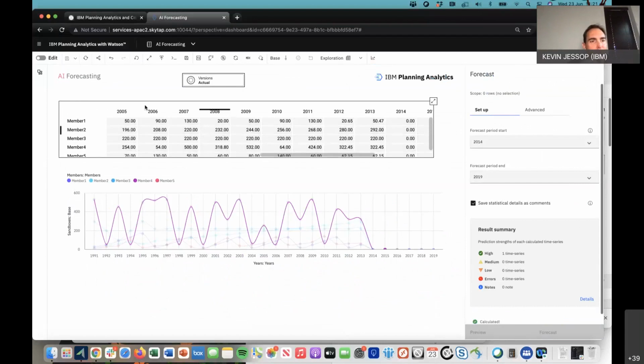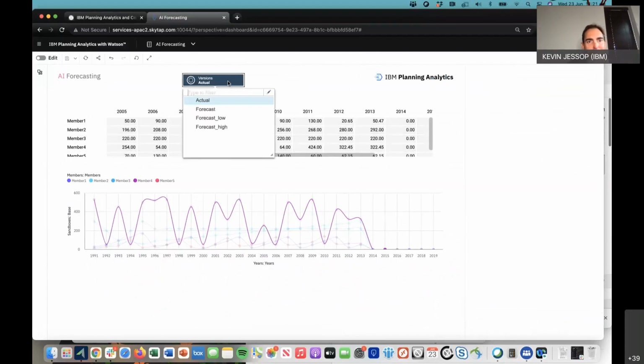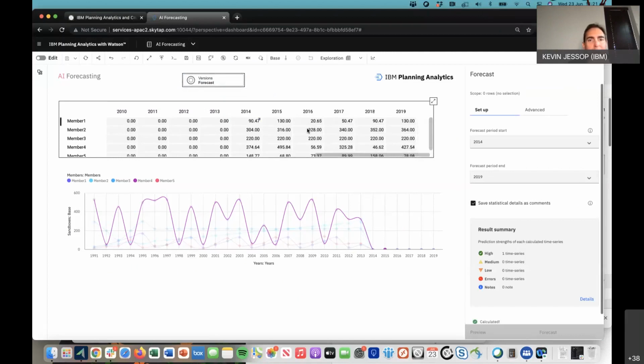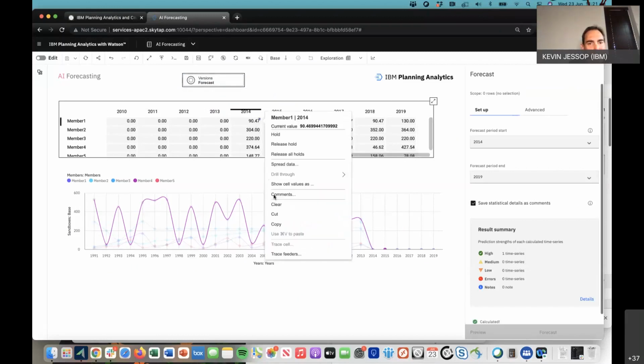So what it will go and do, we're looking at actuals at the moment. Let me go and select my forecast, and that's where it's going to put that forecast version. I actually did it all. And so you can see there, it's put a little blue triangle in there to indicate there's a comment. So I'll quickly show you what that looks like.